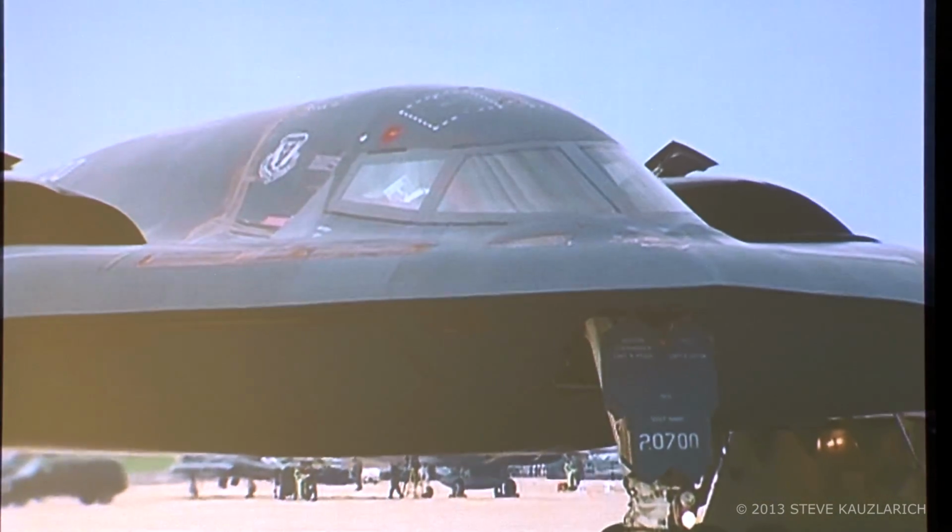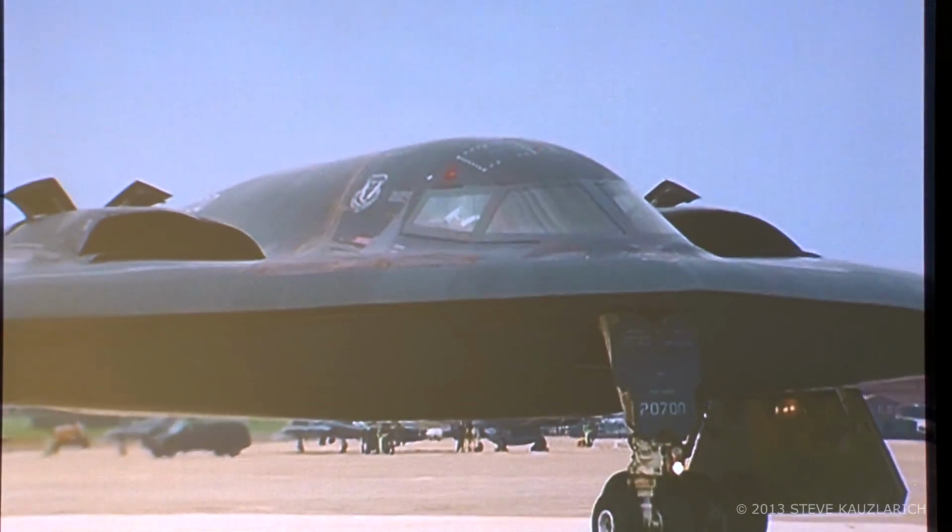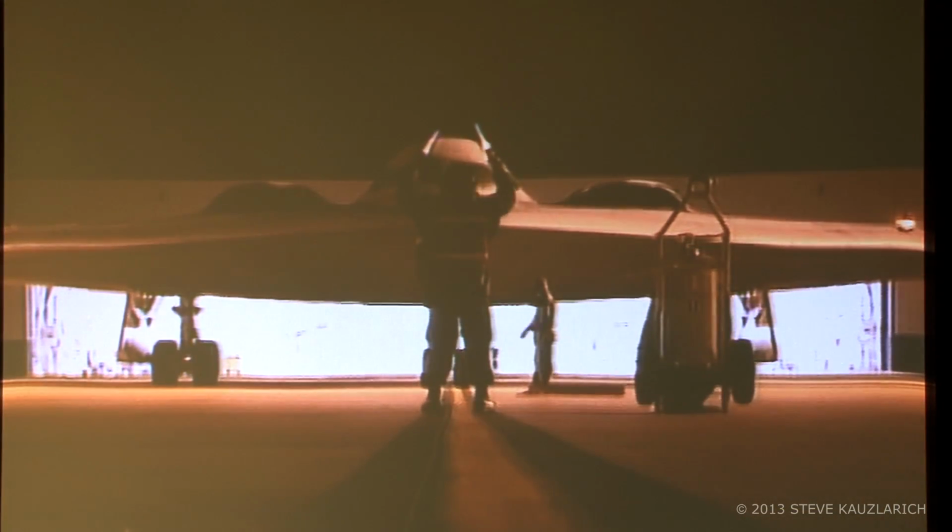The B-2 is flown exclusively by the United States Air Force and is the most sophisticated flying machine in existence. Its creation relied on 100 years of bombing experience, the evolution of computers, radical jumps in engineering.